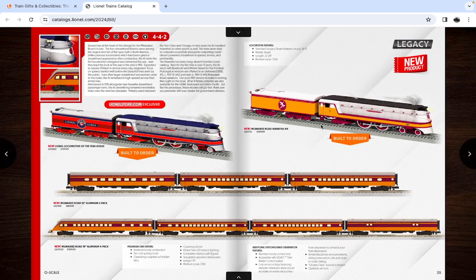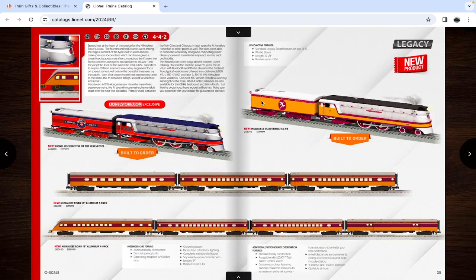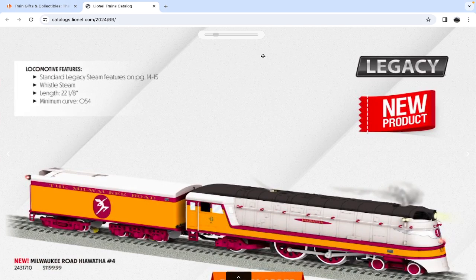Now, one thing that I did hear from people complaining about these Class A's is the addition of whistle steam. These locomotives were not equipped with a steam whistle in real life. In real life, again, the idea was modernization of a steam locomotive. So in this case, the Milwaukee Road opted for an air horn to be equipped onto the locomotive instead of a steam whistle. Yes, I know most people, when they see a steam locomotive, they're expecting a smoking whistle and a whistle coming out of the locomotive.